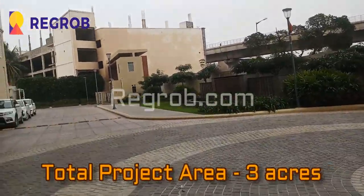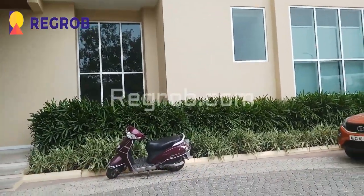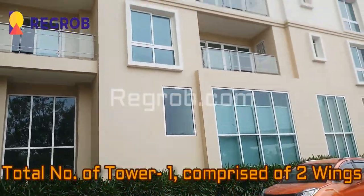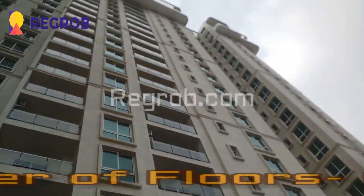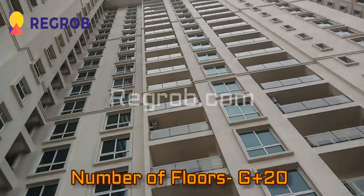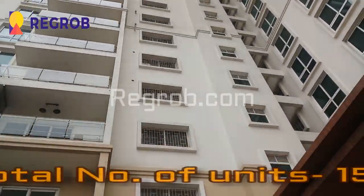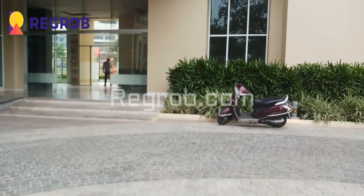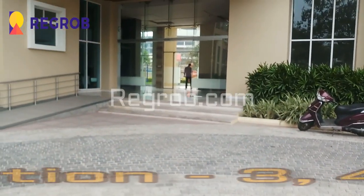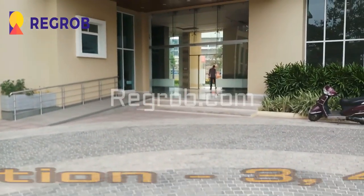This project is sprawled over 3 acres of land and consists of a single tower comprised of 2 wings. It consists of G plus 20 floors and comprises a total of 152 units. The project offers 3, 4 and 5 BHK residential apartments.